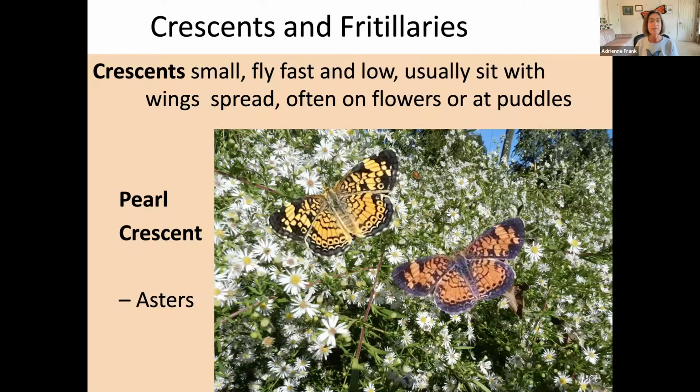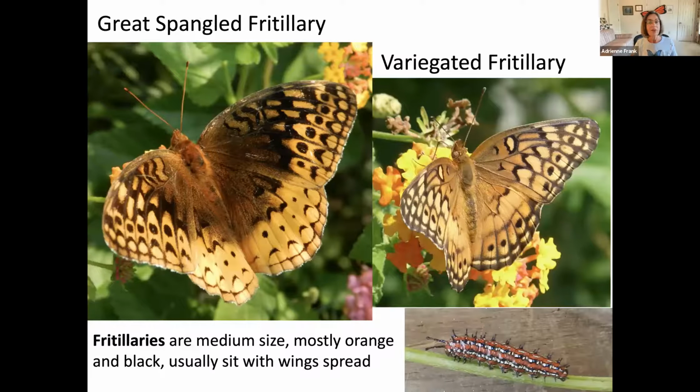Crescents and fritillaries. These are pearl crescents, and they can look really different depending upon just their age or wear and tear, or just the way that they look. Their host plant is asters, and they're a fairly common butterfly in our area. Great spangled fritillary. Most of these we see on the other side of Richmond, but we have seen a few close by. Variegated fritillary, that often comes to our yard, has a really pretty red caterpillar.